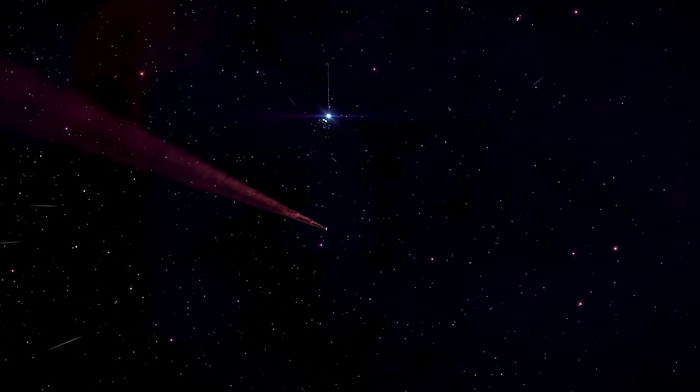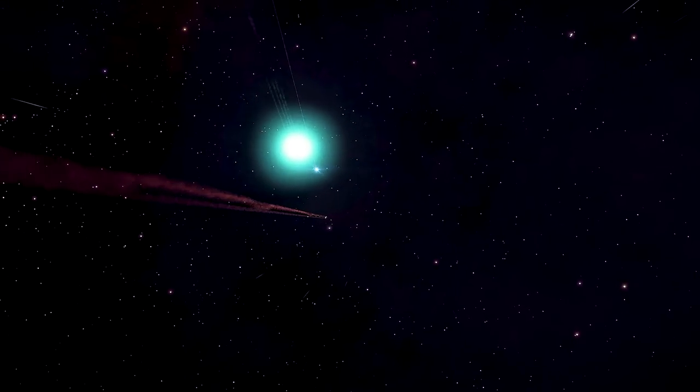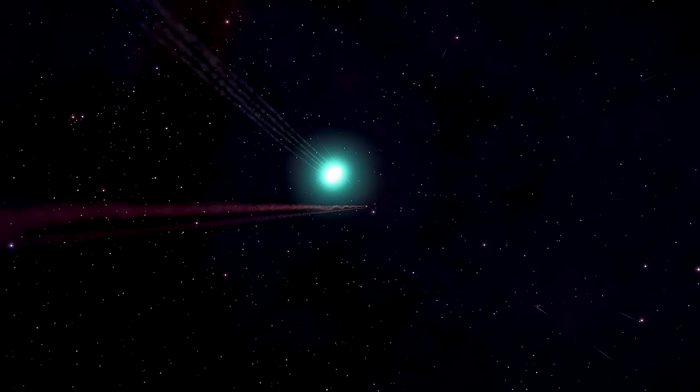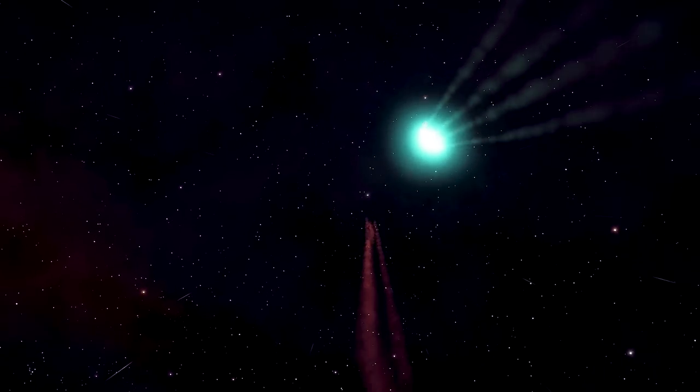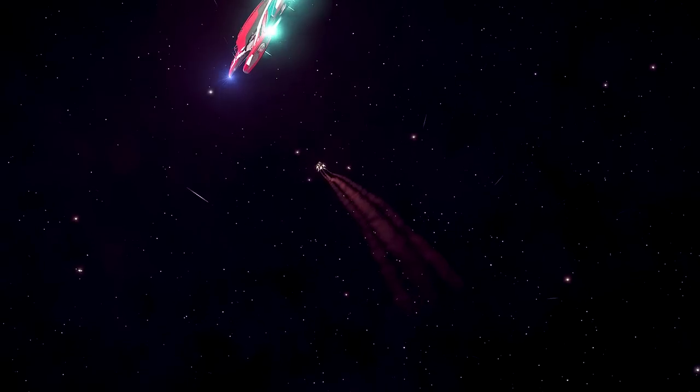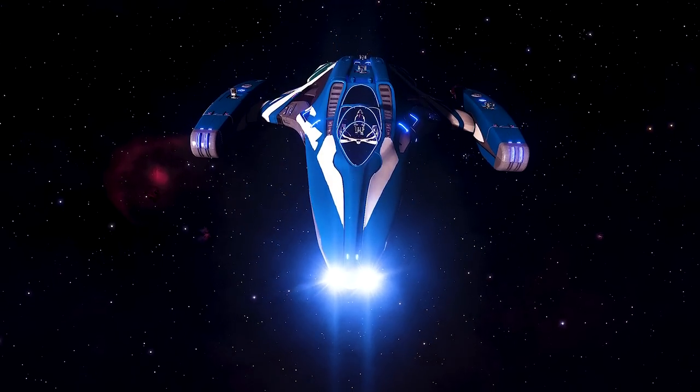But if you have the credits and time to spare, you absolutely should go back and fly this ship. The experience of flying this uniquely luxurious and maneuverable fighter really is a treat, and well worth its asking price.